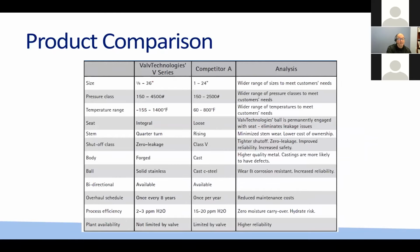It's a true quarter turn, so the stem is always turning within the packing, whereas in a rising stem design, the stem is moving up and down through the packing, and any particulate or any type of pitting corrosion that occurs with the stem is then pulled through the packing and causes leakage. So with a true quarter turn design, the stem is staying in a static position basically and turning within the packing, so there's no debris being introduced between the packing and the stem itself.